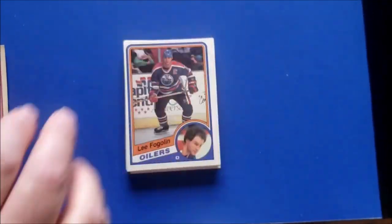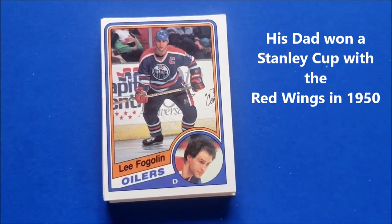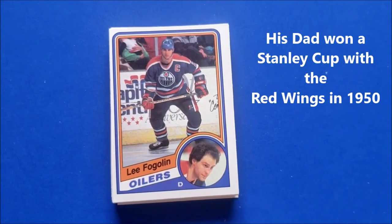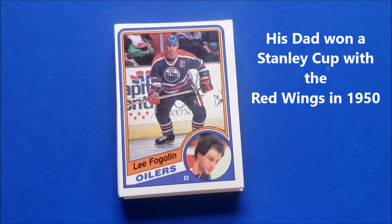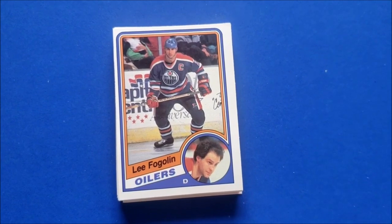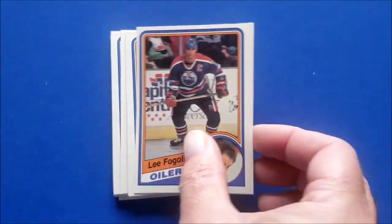Lee Fogolin. This pick must be a bit earlier, as Gretzky was team captain by then. But Fogolin was the captain for a few years in the early 80s. Coffey gives Fogolin a lot of credit for showing him the ropes as they sat next to each other in the dressing room during those years. Fogolin was the first U.S.-born player to be picked in the first round of an NHL draft.